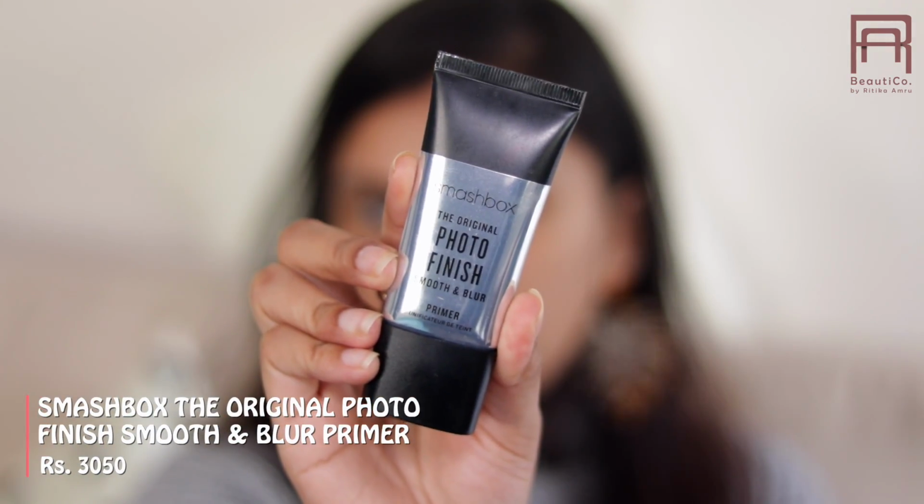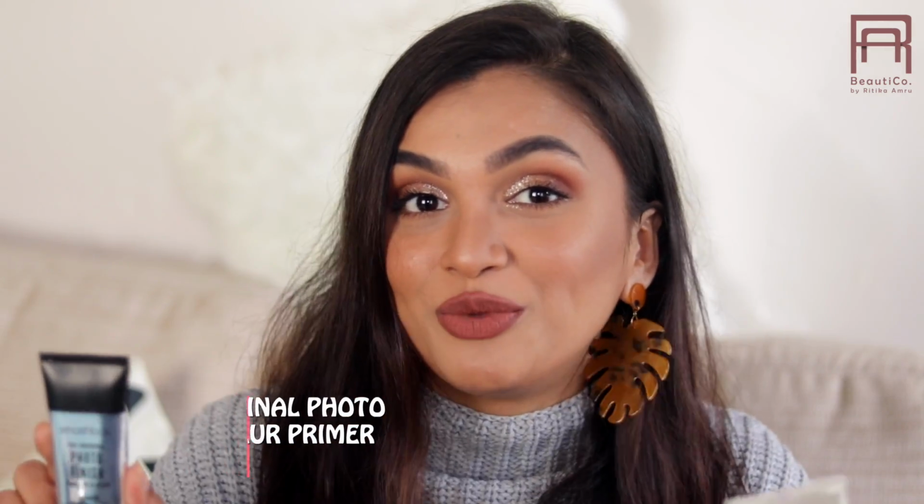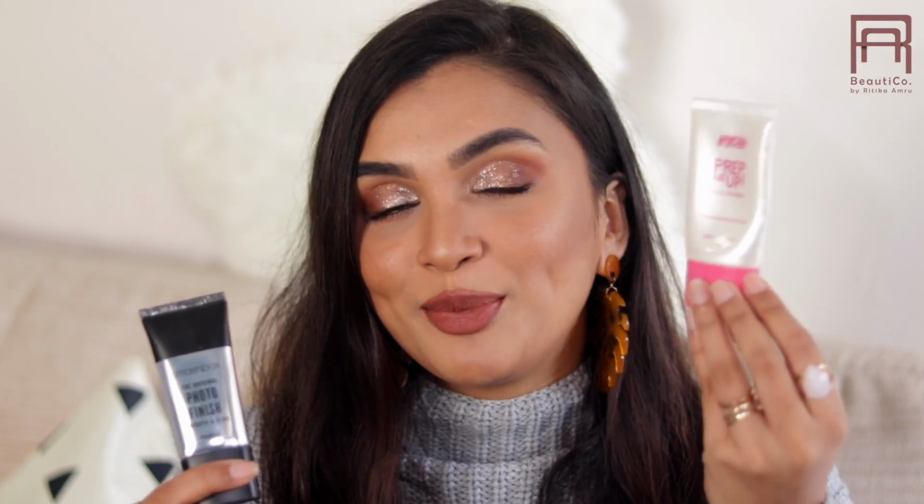So this is a dupe for the primer that I'm going to show you next. This is the Smashbox Original Photo Finish Smooth and Glow primer. Now technically both these do the exact same job, you guys. Smooths my skin, fills in my pores, makes my application of foundation super duper easy. The only difference between these two is the price. The price of this is super duper high and this one is super duper affordable.